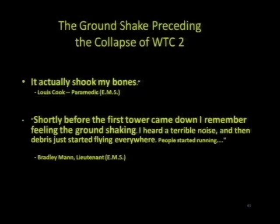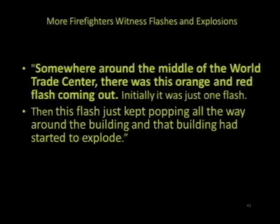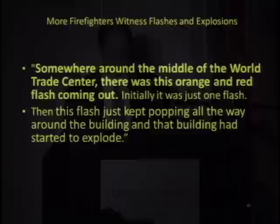It actually shook my bones. Shortly before the first tower came down, I remember feeling the ground shaking, heard a terrible noise, and then debris just started flying everywhere. Somewhere around the middle of the World Trade Center, there was this orange and red flash coming out. Initially, just one flash, and then it kept popping all the way around the building, and the building had started to explode.